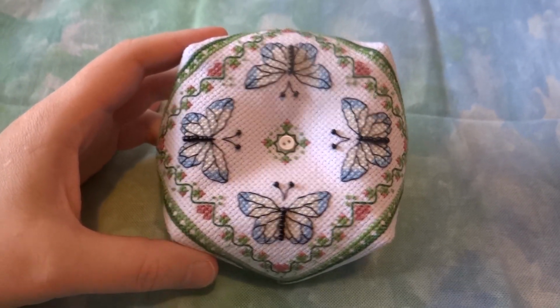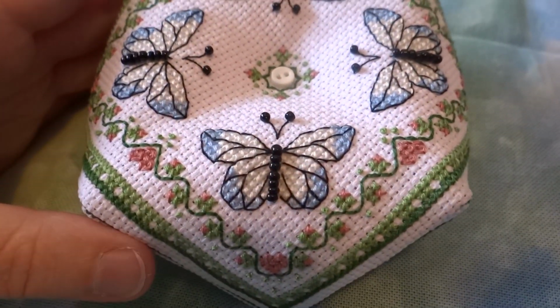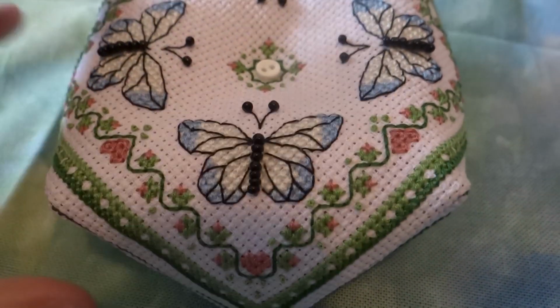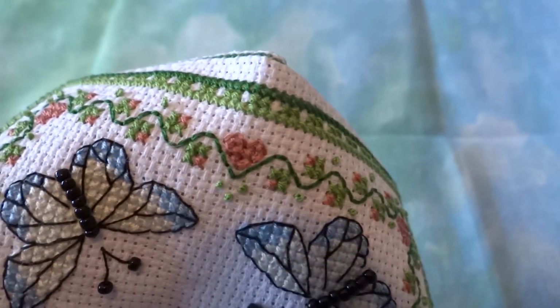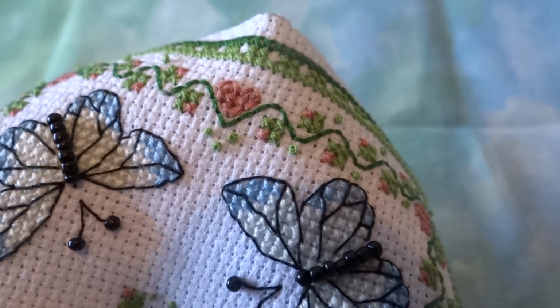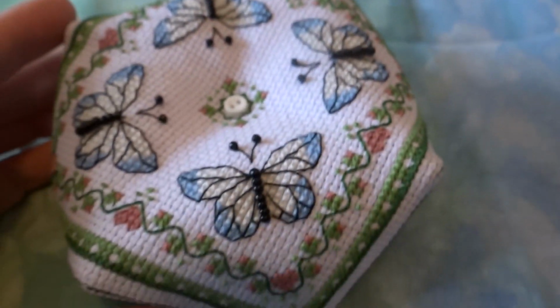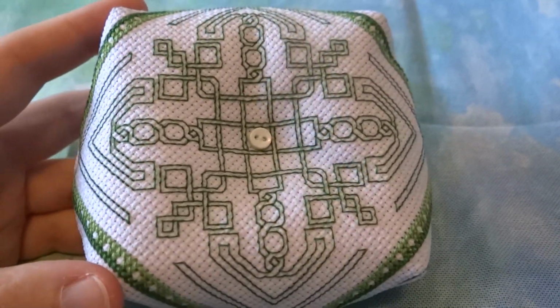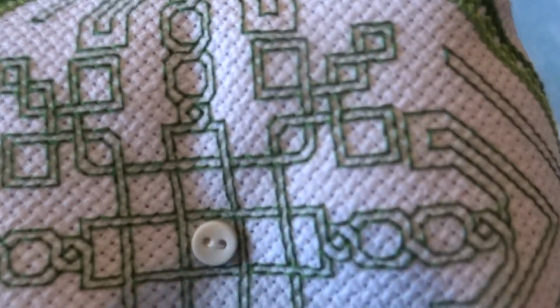It is so pretty. It's got these adorable tiny butterflies. Well, not like super tiny, but two fingers big. It's got a border of vines and flowers and hearts. These tiny French knots, beads in the butterflies. And on the other side is this Celtic knot garden. This was rather fun to stitch.